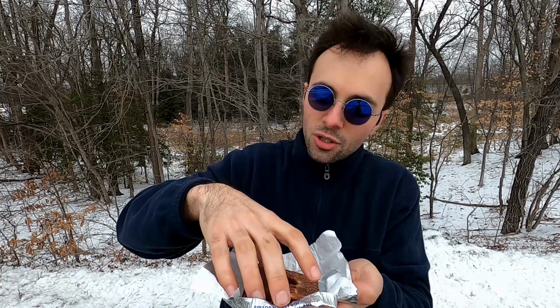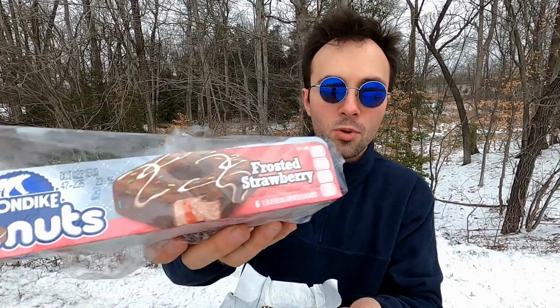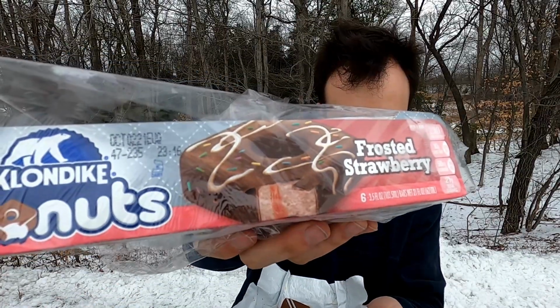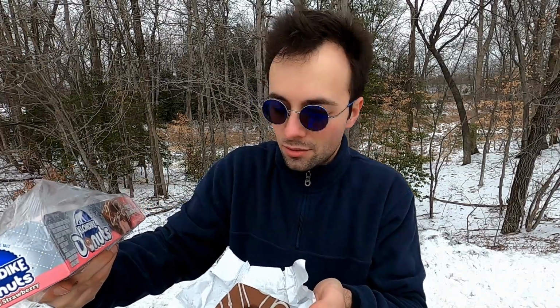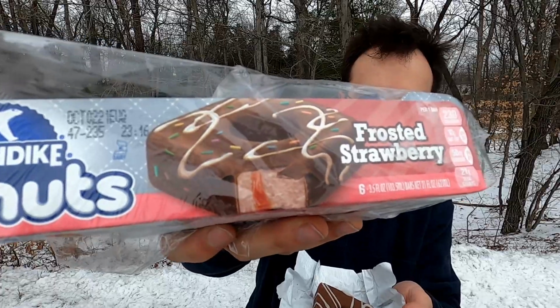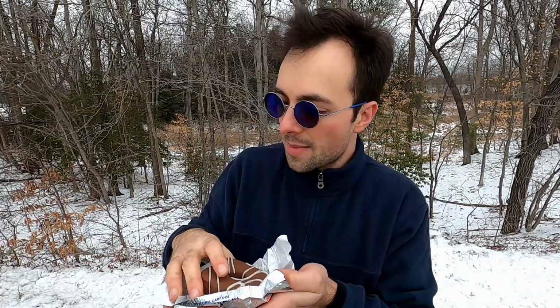And that looks like the very bottom of a Klondike bar. So let's go ahead and flip that over so we can see there's the icing going across it. Now, I am a little disappointed. I was expecting sprinkles. As you can see, there's sprinkles on there. Now, I am impressed by the accuracy of the icing that goes on there as well. I do appreciate that call to the packaging.